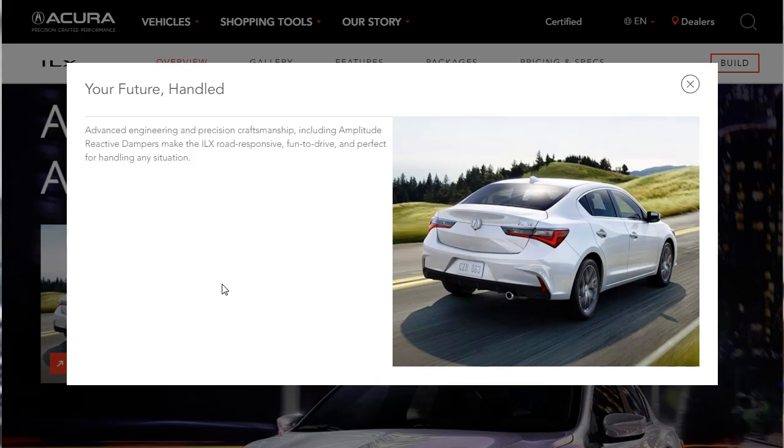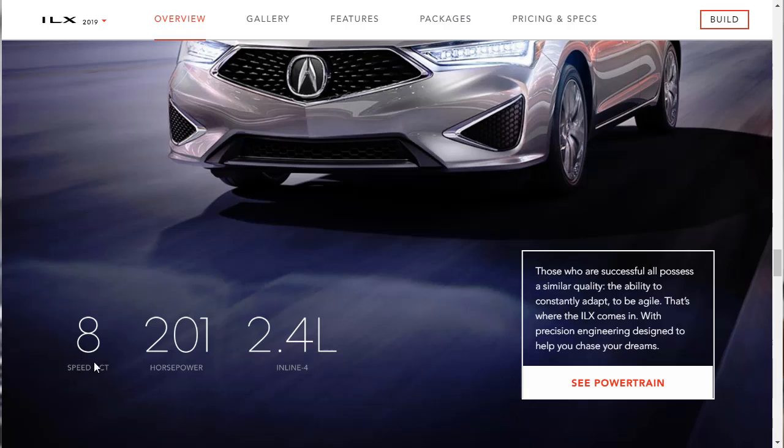So it says here, advanced engineering and precision craftsmanship include amplitude reactive dampers make the ILX road responsive. So upgraded suspension system. It's got a sophisticated suspension system that they call amplitude reactive dampers, right? Another name for shocks, struts, something like that. So 8-speed DCT transmission, 201 horsepower, 2.4 liter. It says those who are successful all possess a similar quality, the ability to constantly adapt, to be agile. That's where the ILX comes in, with precision engineering designed to help you chase your dreams.